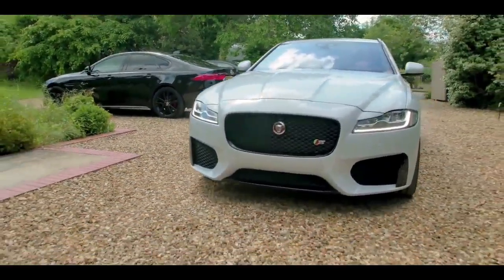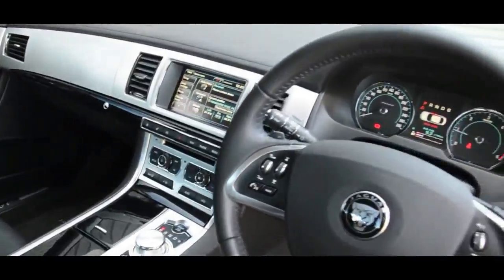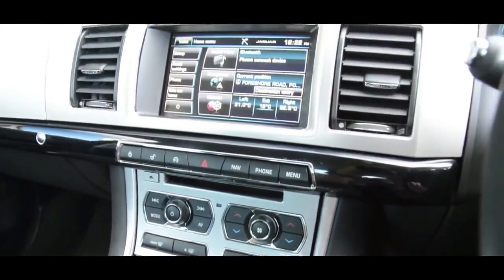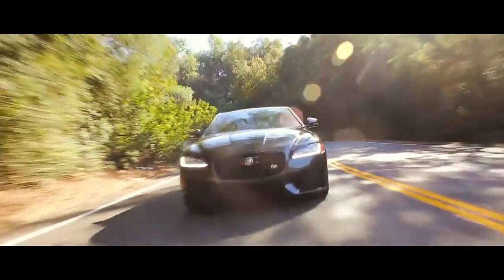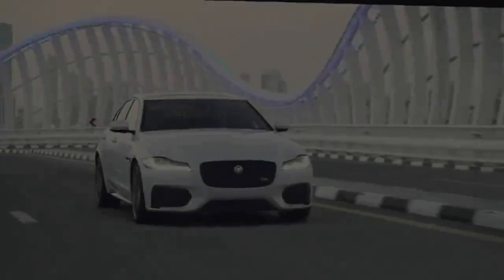An in-house team of tech experts has transformed the Jaguar interior experience. Sure, you can still have wood and leather, but it's secondary to the XF's connectivity. Choose between an 8 or 10.2-inch central touchscreen, called InControl, which has the swipe and pinch functionality of a smartphone and integrates audio, sat-nav and a huge array of bespoke Jaguar apps.